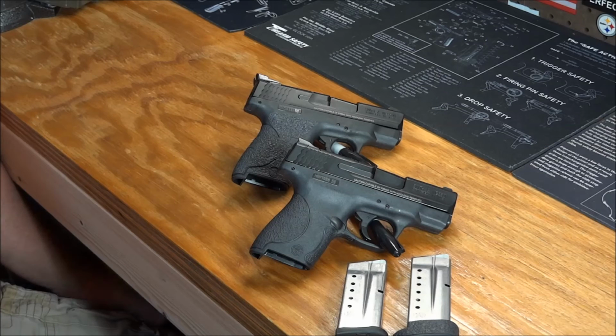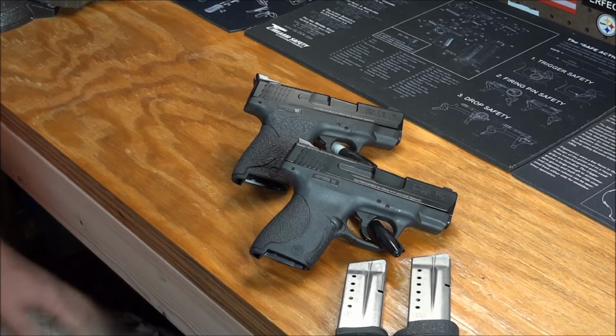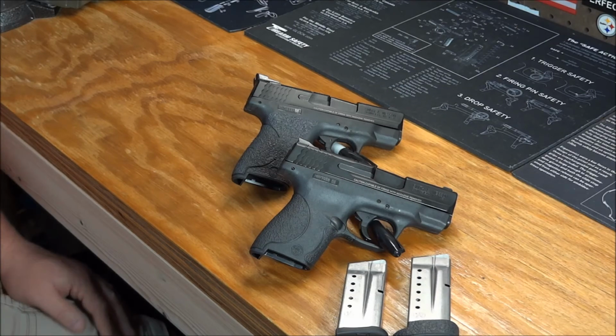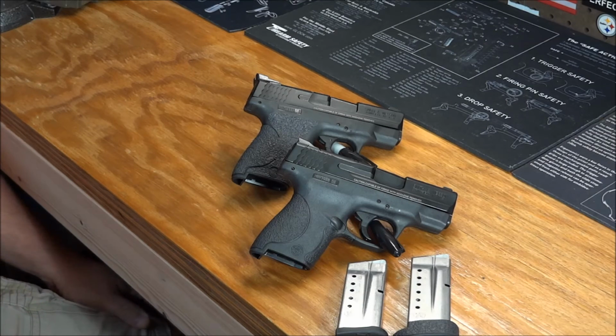But as far as concealed carry, as far as being able to not let people know that you're carrying, giving up a couple of rounds and gaining that concealability is a consideration that you have to be aware of. I'm not here to tell anybody one way or the other which is better or which is more important. I'm simply telling you what my process was, what I was thinking about when I made the decision.